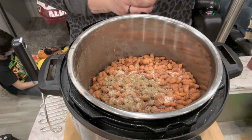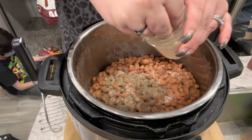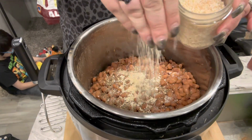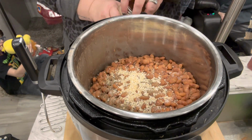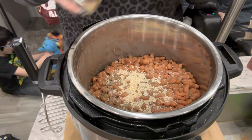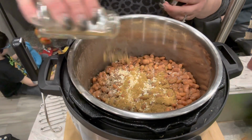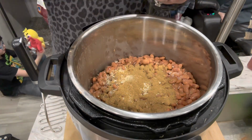So I'm going to salt them. I put some Italian seasoning in there. I'm going to put some minced onion in there. And then I'm sure I'm going to do some minced garlic because I always put minced garlic in stuff. And then the most important seasoning with pinto beans is cumin. You need to add that cumin in there.